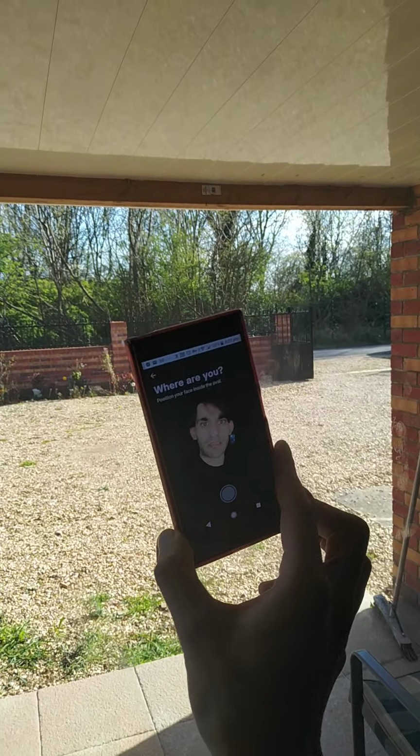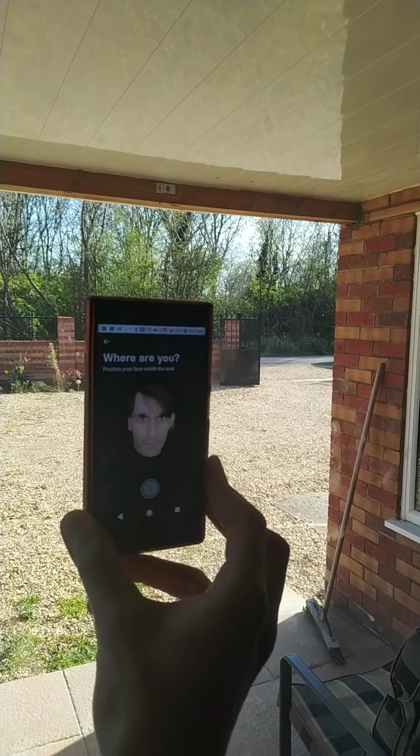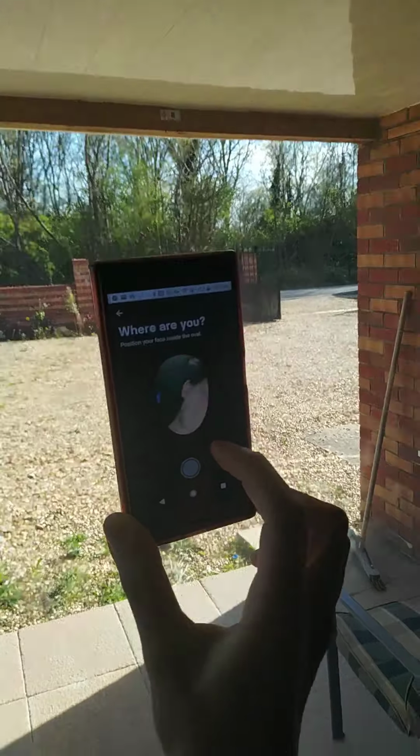So basically, it's actually showing that when you're trying to verify your identity through Revolut, and the problem here is that it won't even do it properly.